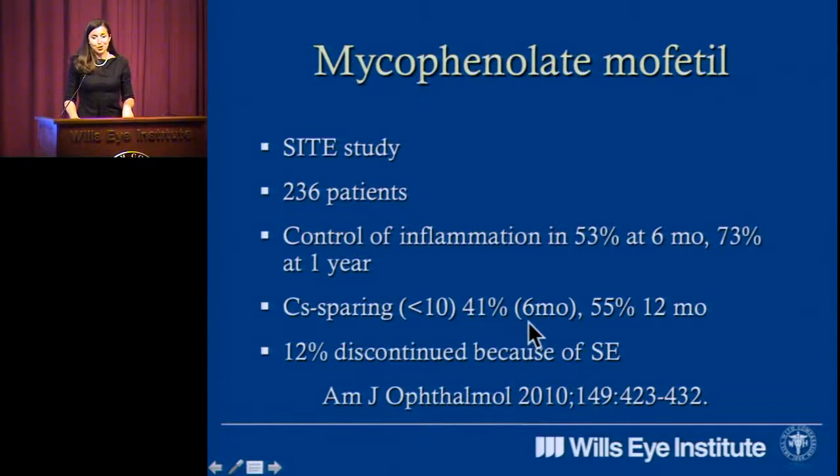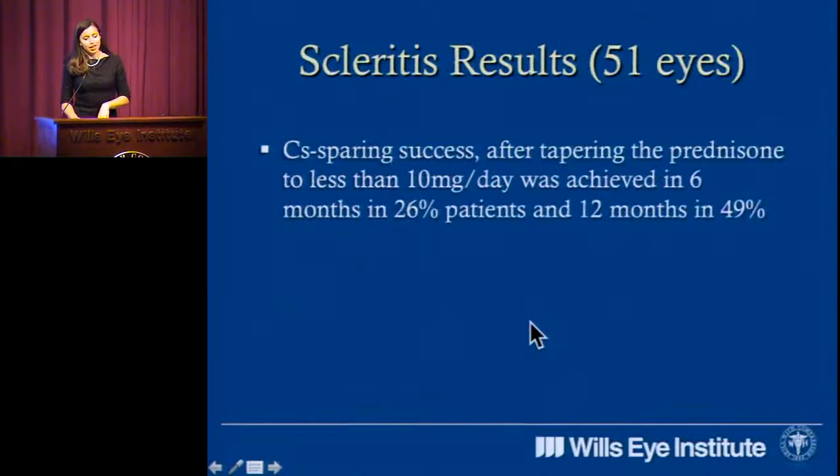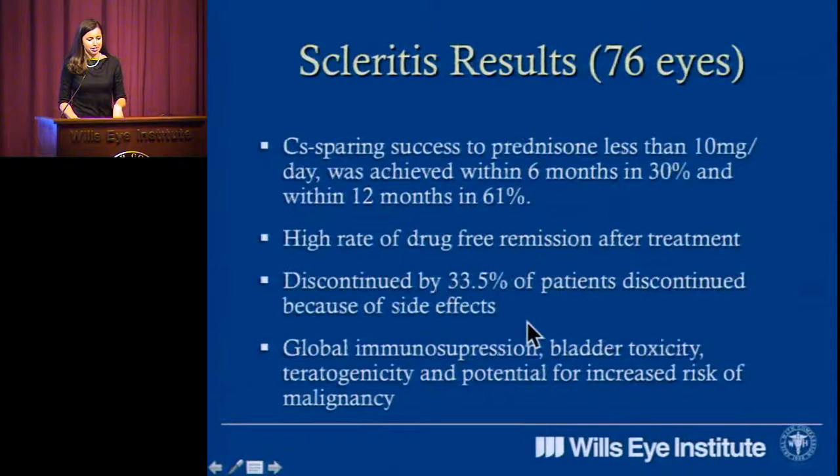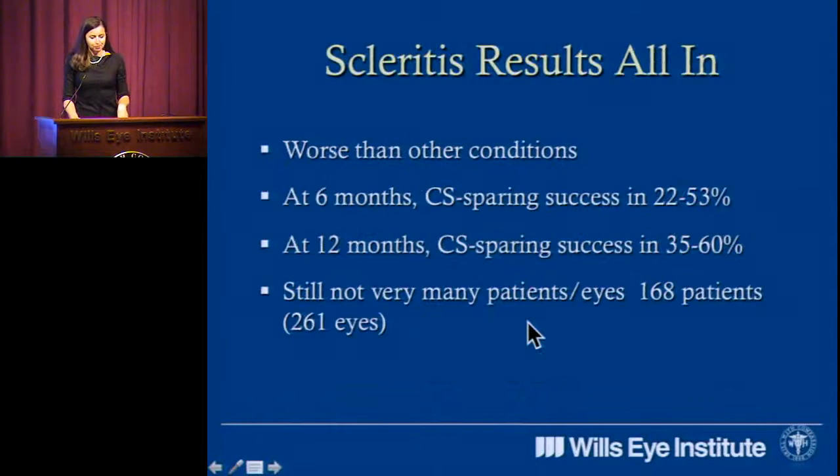We have a lot of experience with Cellcept for pemphigoid, which I'll talk about in just a second. But in terms of scleritis, it had corticosteroid-sparing success in 26% of patients at 6 months and about 50% of patients at 12 months. And cyclophosphamide, which we think of as a much stronger agent, but much riskier in other ways, had success at 50% at 6 months and 76% at 12 months. All in, for the scleritis, it was 30% and 60%. And we have to worry about cancer a little bit more in that group.